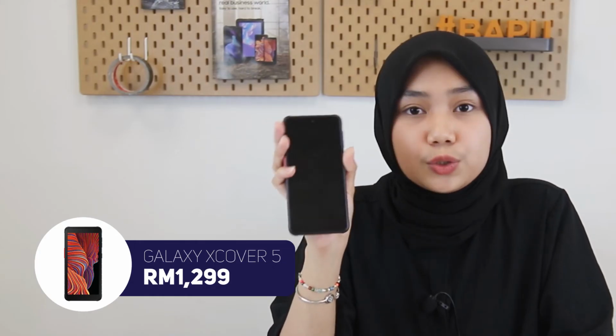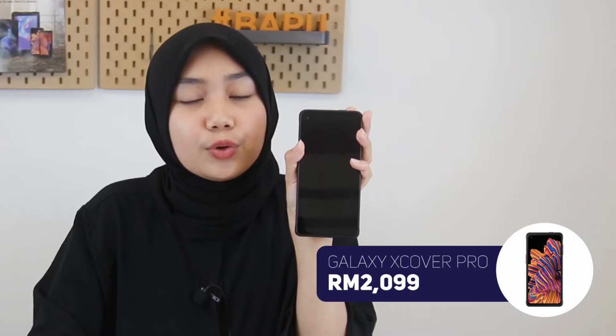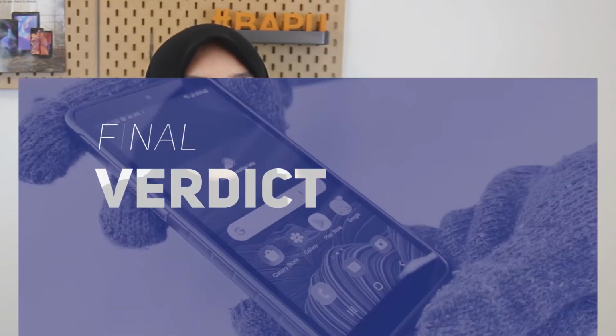Alright, now what do you think it will cost for the Samsung Galaxy XCover Pro and Samsung Galaxy XCover 5? Well, the Samsung Galaxy XCover 5 costs only 1,299 ringgit, while the Samsung Galaxy XCover Pro costs 2,099 ringgit.